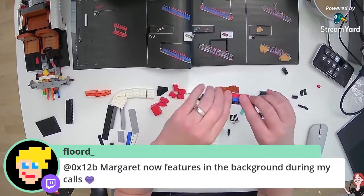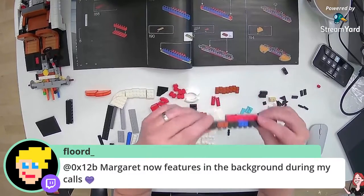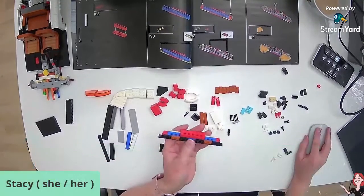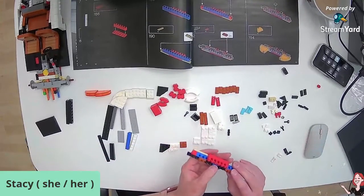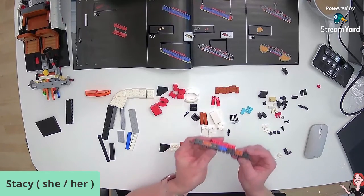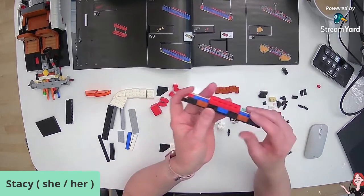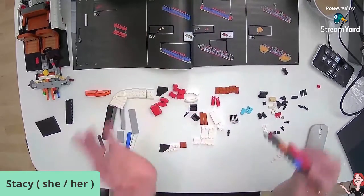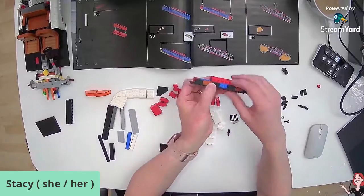I'm seeing Margaret Hamilton featuring in the background during Floor's calls. I want to be on these calls just so I can look at the Lego. I think at some point I'm going to have to try and have two positions for my desk so I can use my chalkboard when I need to actually draw on the chalk and have Lego on the shelves when I don't need to. Kind of have a desk that I can spin around 90 degrees when I want to.